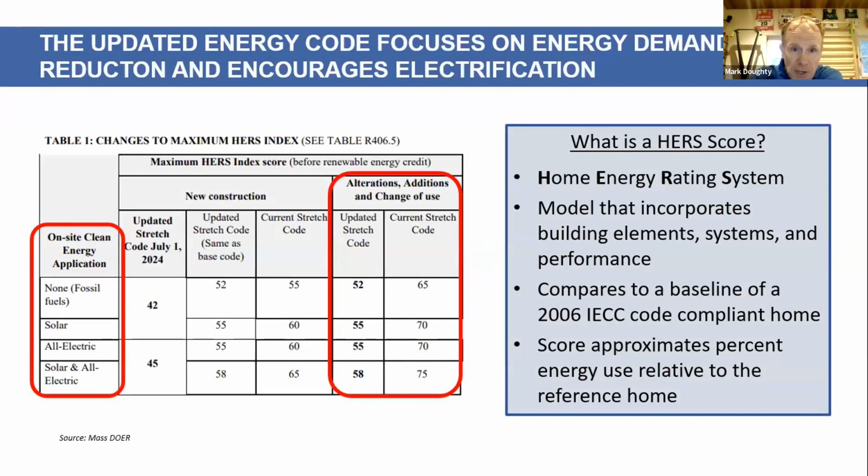Jumping into the energy code, the updated energy code. It really is designed to move things forward in terms of energy efficiency and sustainability.